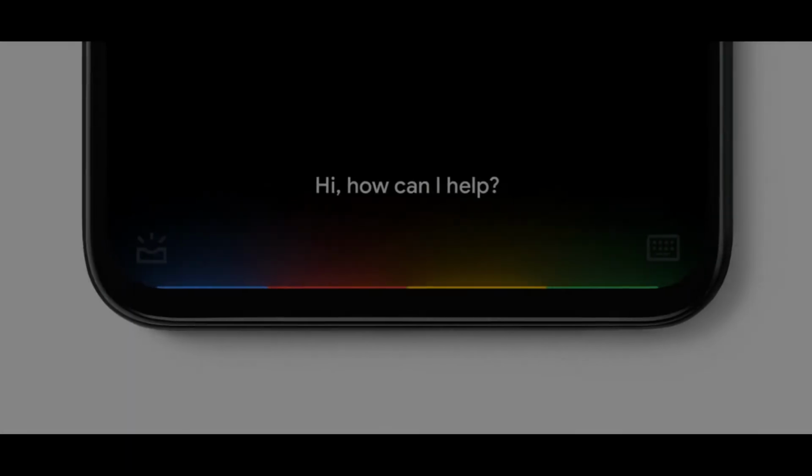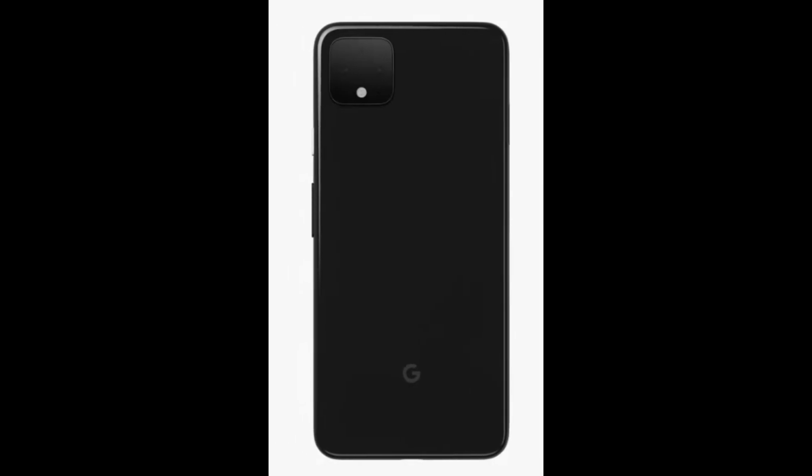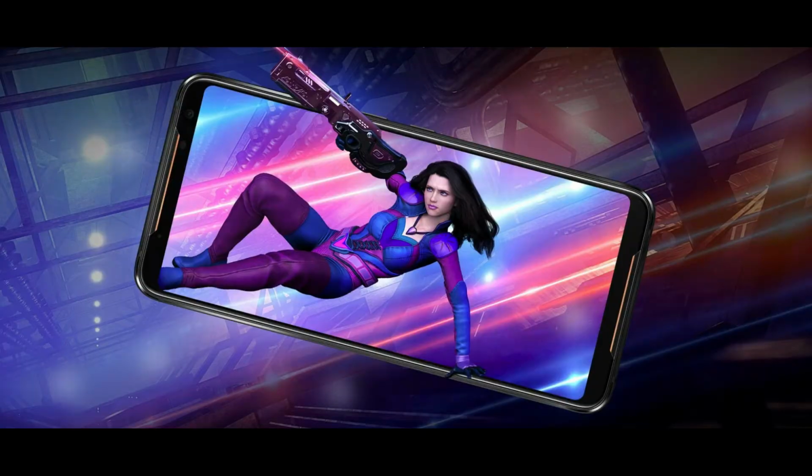Google Pixel 4 XL offers the Android 10 operating system. As for the battery, it has a 3700 mAh non-removable battery with 18-watt fast charging support. The phone is available in 3 color variants and it weighs about 193 grams. Number 6.